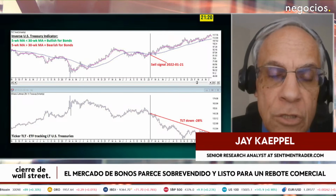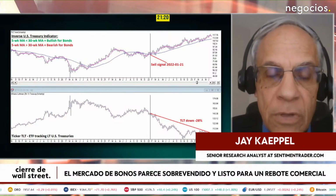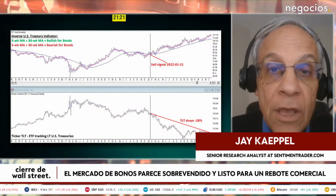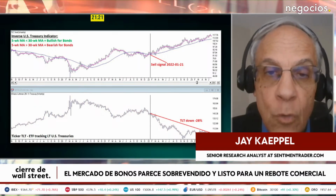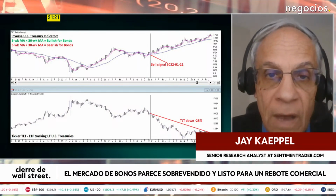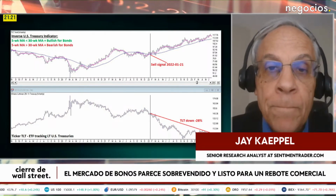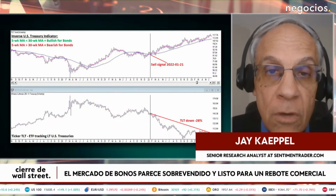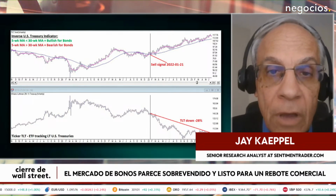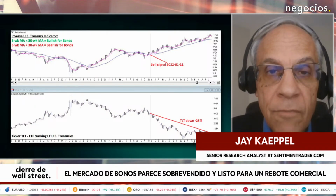And then in this chart, the index at the top is a proprietary index, but it's very simple. It's basically a group of indexes and securities that tend to trade inversely to the long-term U.S. Treasury bond. So when that's in an uptrend, as it is right now, and I define that very simply as the 5-week average being above the 30-week average, that's bearish for bonds. You can see the last signal was about a year and a half ago in January, and the bond market got hit very hard.